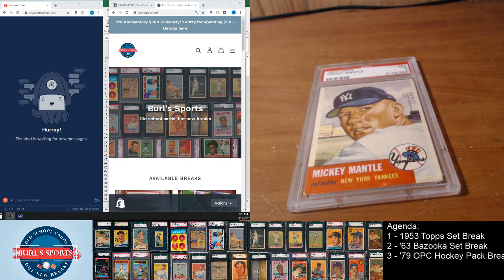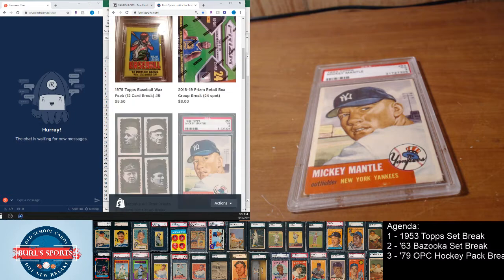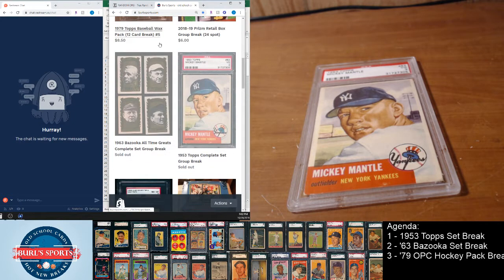So up first is our 53 Topps set break. 274 cards in the set. We sold 273 of them, gave one away. So spots all sold out at the early bird pricing of $27.50.